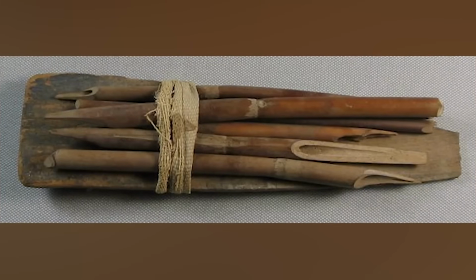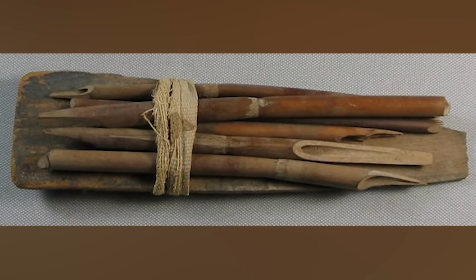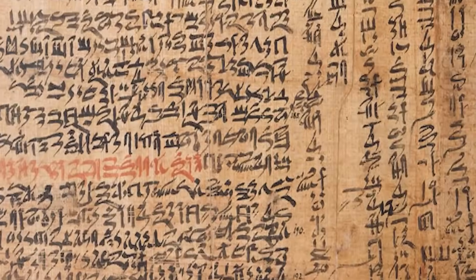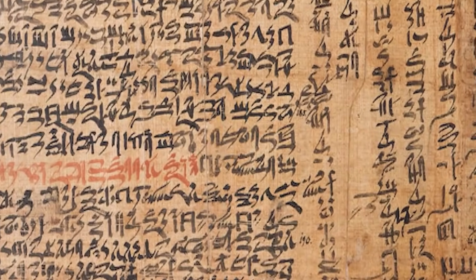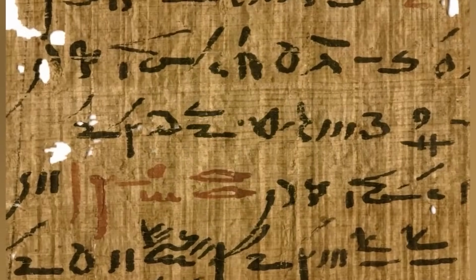The ink used by the Egyptians was made from soot and ash from burning wood or oil mixed with water. Some of their inks even contained lead that would help ancient Egyptians bind the ink to the paper. But they didn't just use black.